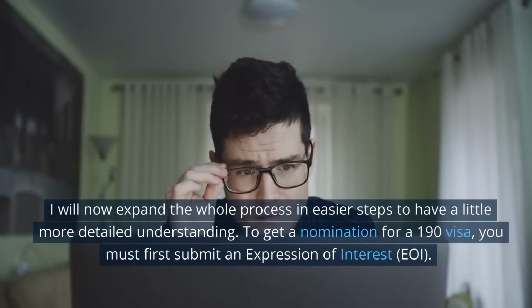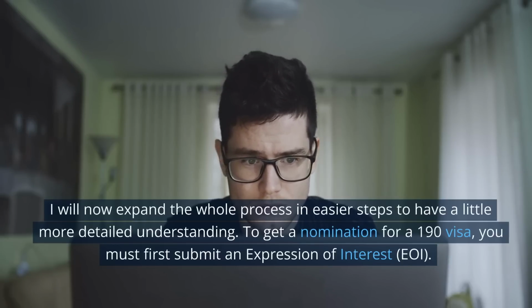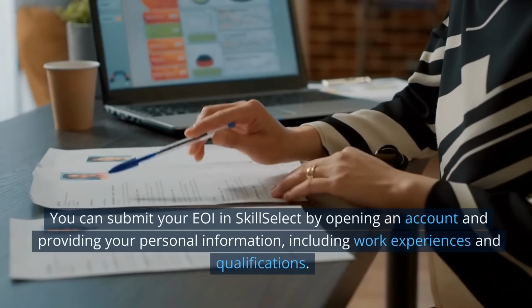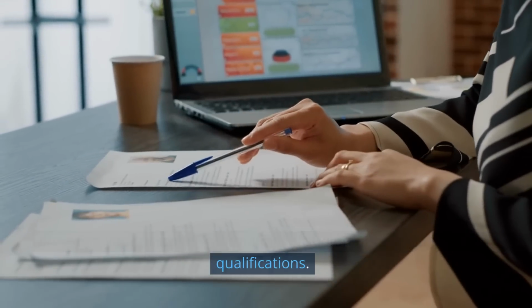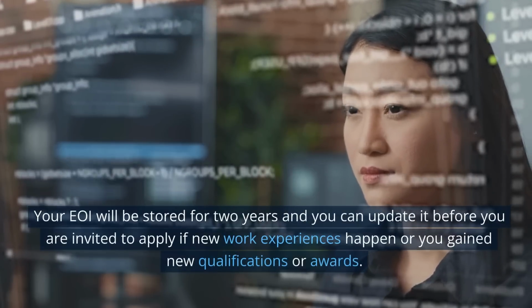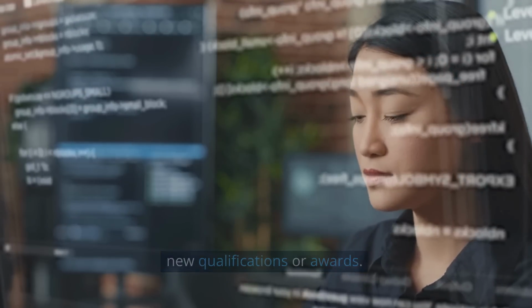I will now expand the whole process in easier steps to have a little more detailed understanding. To get a nomination for a 190 visa, you must first submit an expression of interest (EOI). You can submit your EOI in Skill Select by opening an account and providing your personal information, including work experiences and qualifications. Your EOI will be stored for 2 years and you can update it before you are invited to apply if new work experiences happen or you gain new qualifications or awards.